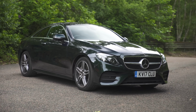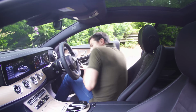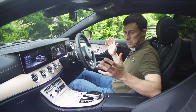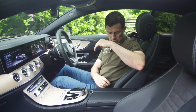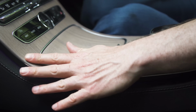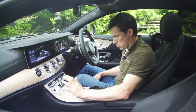This is a beautiful looking car on the outside, and on the inside, it's just as lovely. So in the UK, you can only get the car in AMG line, but that means it's got loads of kit as standard. You've got these rather nice sport seats with leatherette covering. I mean, it's not real leather, but it feels good enough. And this one's got this wood veneer in it. I mean, wood can look awful in cars, but this is absolutely gorgeous.